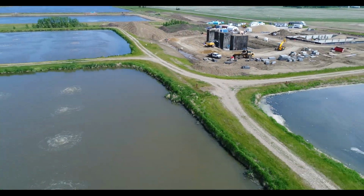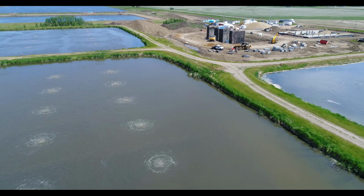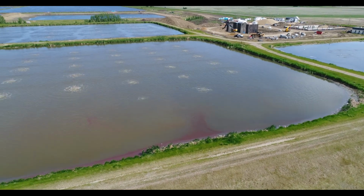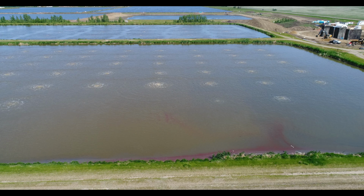We are flying over the cells, or lagoons, with cell A on the right, cell B below, and other cells in the distance. Prior to this upgrade, we were only using aerated lagoons for treatment of the city's wastewater, with no other mechanical treatment processes being used at all. If you notice the bubbles in cell B, these are caused by an existing aeration system that pushes air into wastewater to allow for breakdown of the pollutants in the wastewater by naturally occurring bacteria. It is an integral part of most biological wastewater treatment systems.